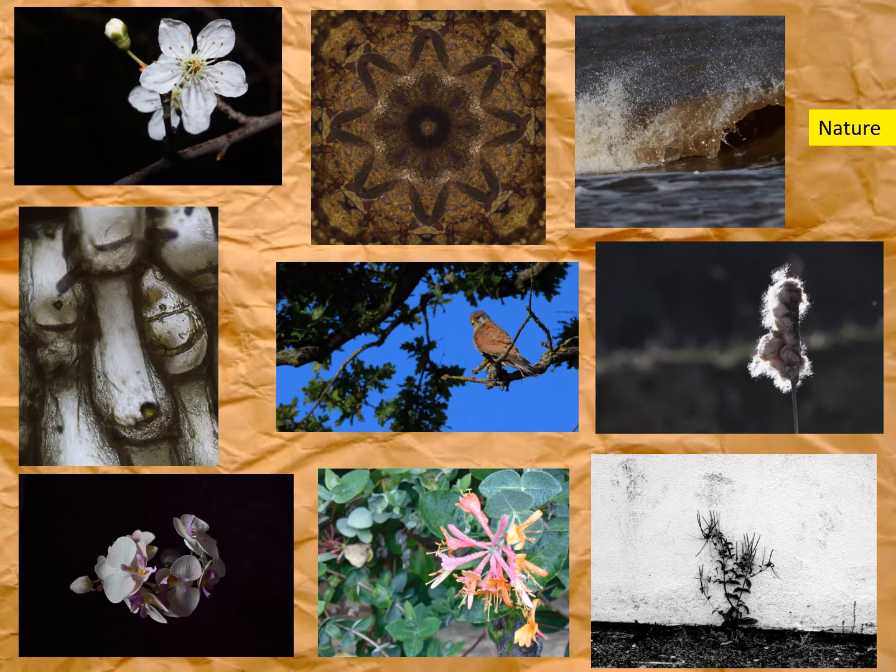This is some seaweed collected by a student at the ocean, and she has taken it and gone over and put it into a microscope in the science department and taken images through a microscope. We've also got lots of other lovely images there.